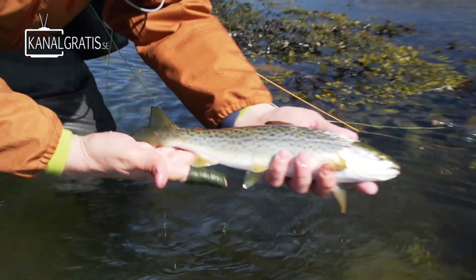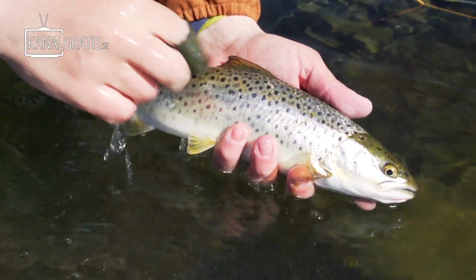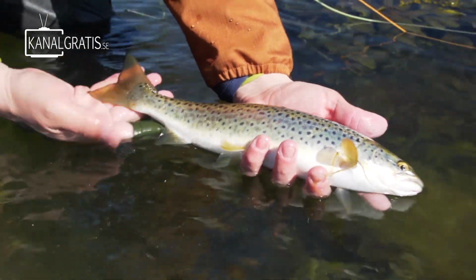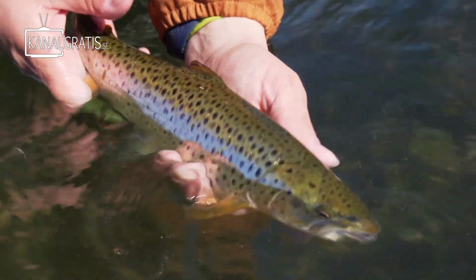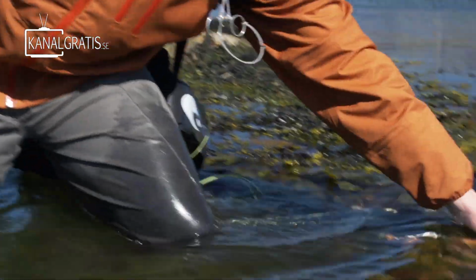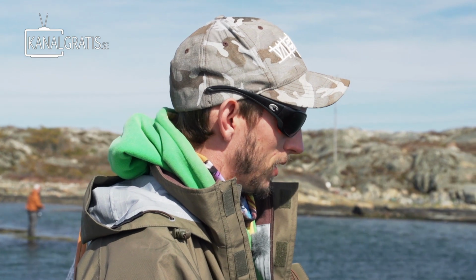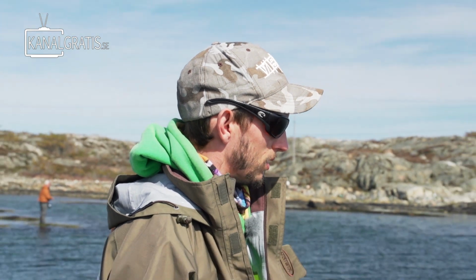Oh, lovely silvery fish. Good condition. Great condition. Beauty. Happy times. Well done. Great.